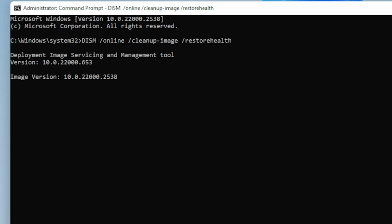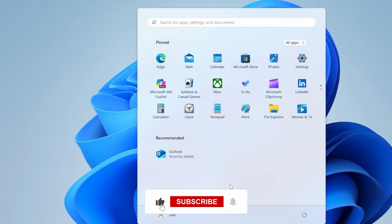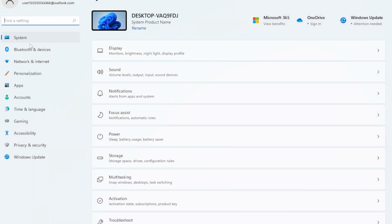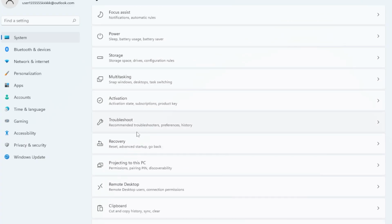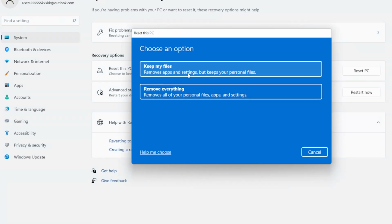Finally, as a last resort, if none of the above methods have worked, you can try resetting Windows 11. This will reinstall Windows while keeping your personal files, but it will remove apps and settings. To do this, go to Settings, click on System, then Recovery, and under Reset this PC, choose the option to keep my files and follow the on-screen instructions. After the reset is complete, check if File Explorer is working.